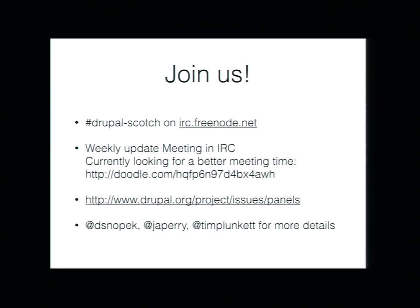Yeah, so the Spark initiative, it's going, and panels is not really a part. I mean, it's sort of a part of it, but not. We haven't really been working on it too much. So my guess is that as D8 matures, there will be more initiative from those resources to help work on the UX components. And potentially panels will be part of that.